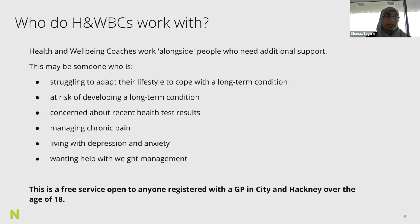So you might have been told that you're at risk of developing a health condition, that may be because of a person's lifestyle factors. For example, might be a smoker, might be having issues with excessive alcohol, might be physically inactive, might have poor diet, or just have high stress levels. You might be concerned about recent health tests. Your GP might have told you need to lose weight, you've got high BMI, or you've come back with sugar in your blood or high blood pressure. And then you're really concerned, okay, how do I stop this happening? How do I stop this becoming more serious?